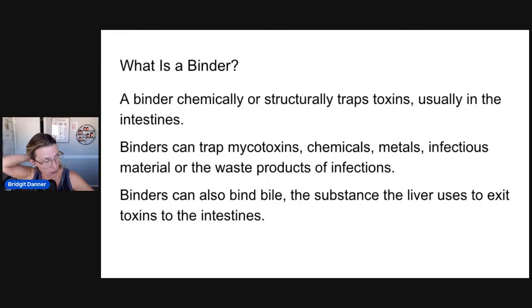I think things like charcoal are maybe the most famous binder, but actually a lot of things bind. A lot of fibers bind. A lot of immunoglobulins and yeast bind too. So I think it's a bigger category than it gets credit for.